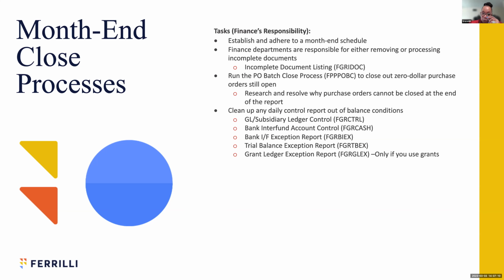If one is closed that should not have been closed, it is a small matter to go to the open close encumbrance form and reopen that purchase order so that they can then do the amendment and increase that purchase order. So taking care of these duties, making sure that they are documented so that departments know at what point in time these things will happen, will help minimize that year-end crunch when you try to clean everything up at the same time.